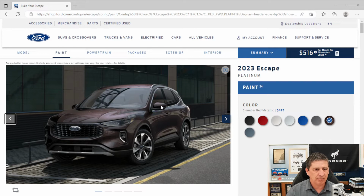You also get the mirror cap is going to be body colored, so it is that cinnabar. So if we change this color, you'll notice that it changes. You can see it really distinctly there. So molded in black mirror cap is what they call that. Or I mean, the body colored mirror cap, I'm sorry, molded in black underneath. I saw that underneath. I thought about that.